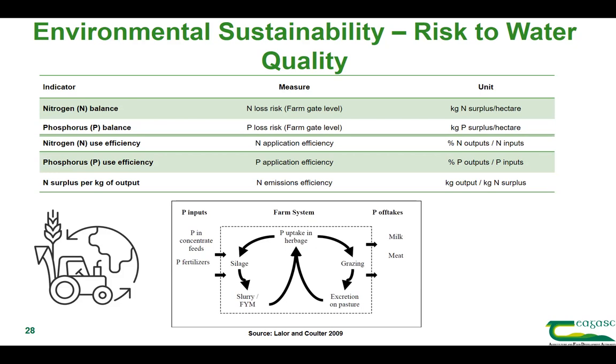How we do that, essentially, we're tracking what comes through. If you look at the diagram at the bottom, we're tracking what comes through the farm gate in terms of what nitrogen, phosphorus, and feeds, and fertilizers, manures, and seeds, and so on, and what goes out the far side: milk, meat, crops, wool, manure, and so on. What's one minus the other gives you the surplus, and what's not taken out in product, essentially, is at risk of being lost. All other things being equal.